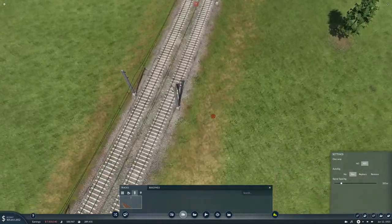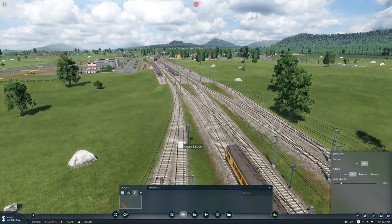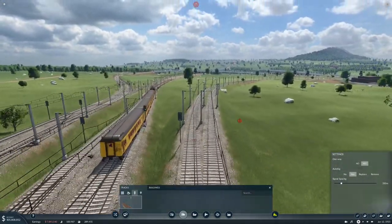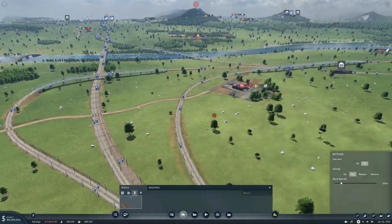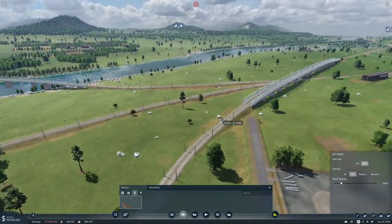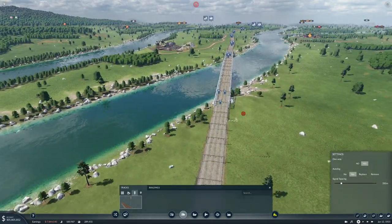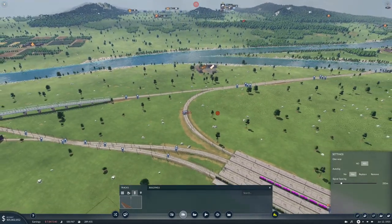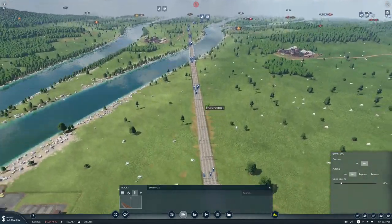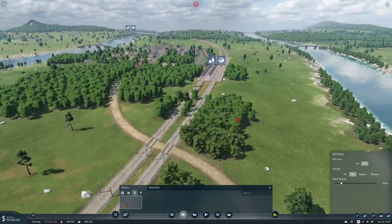And now we have a signal here. Okay. Weird. This signal there. And we'll put a signal here. Did you auto signal that? It looks like you did. All the way, I wonder. It looks like you did. Beautiful. And then we need an auto signal here. Bang. And there are signals the whole way. I like it. I like it a lot.